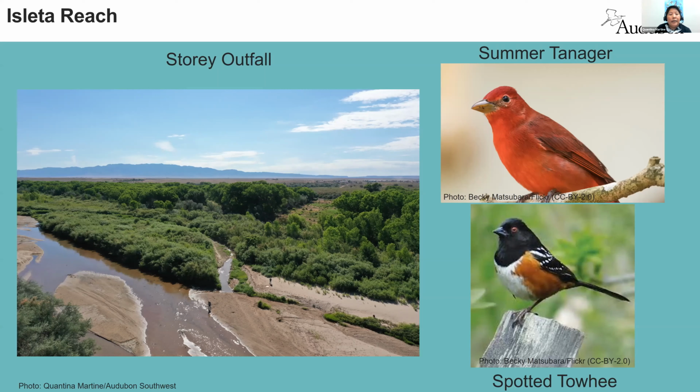Within this one, you can see a developed sandbar with a little bit of a side channel, and a lot of willow and some cottonwoods in the background. Really great habitat. During the bird survey, I think they were able to see a Southwestern Willow Flycatcher at this particular outfall. So in here we have the summer tanager and the spotted towhee.